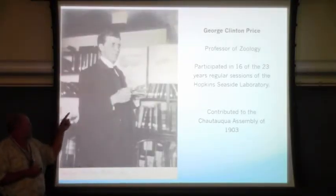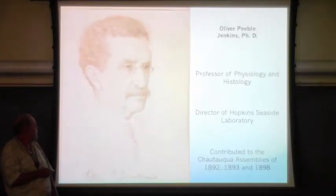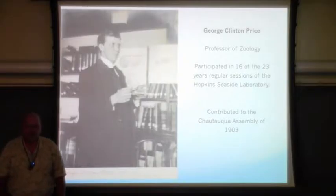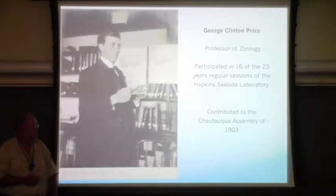Okay, George Clinton Price, professor of zoology, participated in 16 of the 23 regular sessions of Hopkins Seaside. And I know he contributed to the Chautauqua Assembly of 1903. But what we get from Price is a letter in the scrapbook that says those two previous guys, Gilbert and Jenkins, were around for the first 3 or 4 years and then never down here again. It's me and these other associate professors that keep Hopkins Seaside Laboratory going for the next 20 years. He participates in 16 of the 23 years of regular sessions, coming down, instructing.